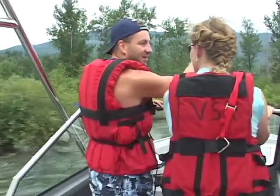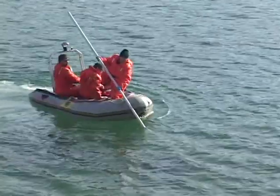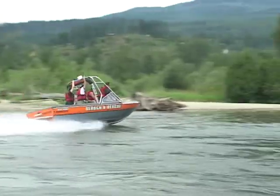Search and Rescue assists in rescuing boaters, swimmers, and helping the RCMP in underwater evidence searches and body recovery. Water operations are conducted using private boats and specialized equipment such as jet boats, Zodiacs, and even underwater imaging.